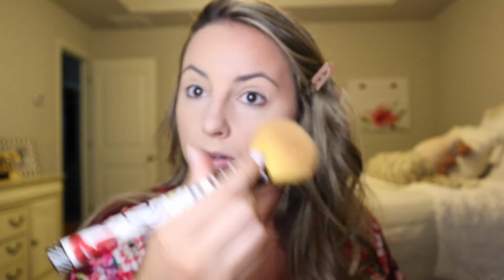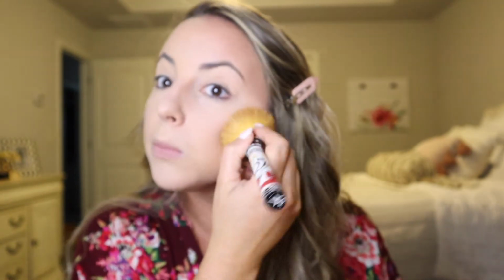So again, I went in with an angle that time for my cheek. The last place you're gonna put it is on the bottom of your chin and jawline. Gonna really define your chin. And then if you feel like it's not blended in, just keep going back over it. And there you go. That is your bronzer step.